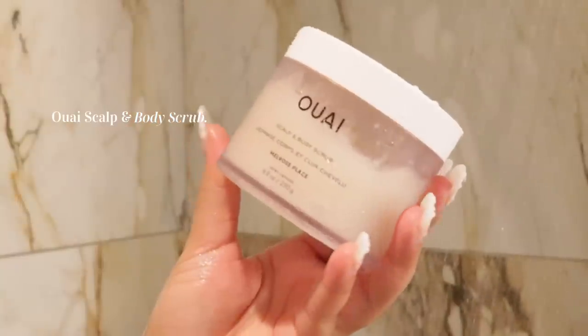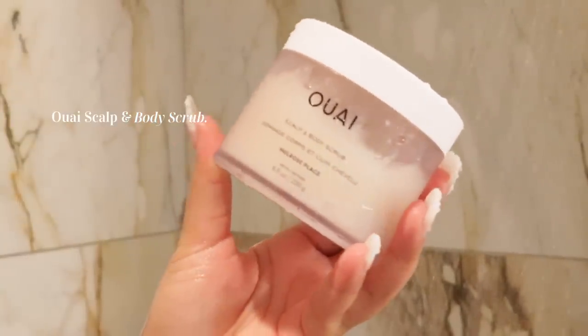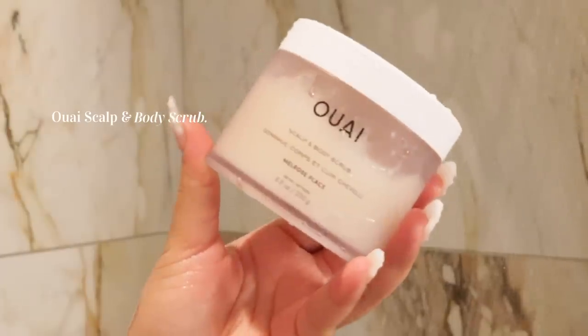This next product is something that I've been loving, y'all. This is literally like my third container. This is the Way Scalp and Body Scrub. When I tell you, this scrub smells so good, y'all. So freaking good. And it is a sugar scrub, but it's not rough on your skin. So when you're rubbing it in, it literally just lathers up and just softens. Anybody that has dry skin or just wants to exfoliate every now and then, I recommend this scrub. It smells so freaking good.